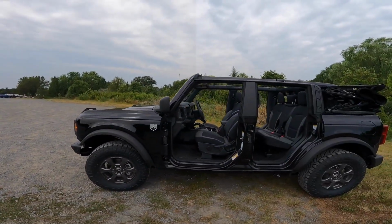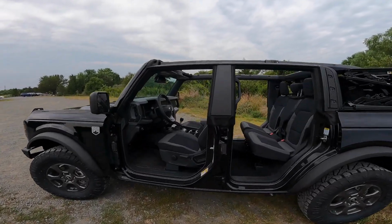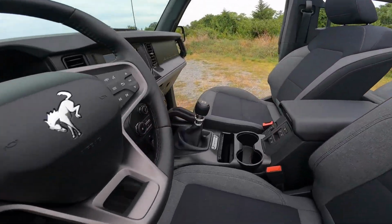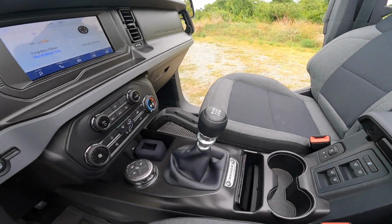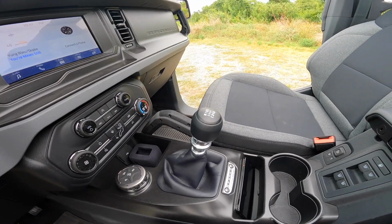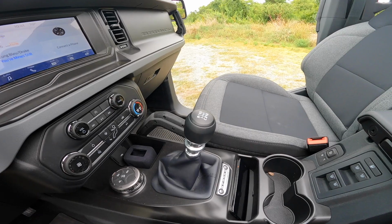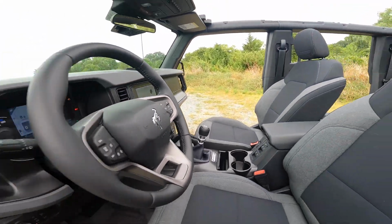Coming around to the side of the car, as you can see, we did go ahead and take the doors off. And this car is a 7-speed manual transmission. You have your regular first through 6, and then you have what they call a crawl gear, which is a very low gear intended for off-road use, and then you have your reverse.